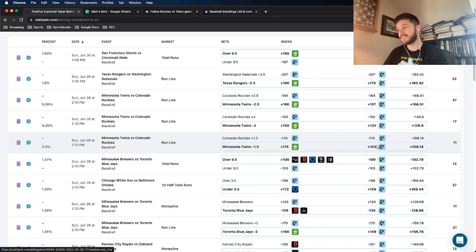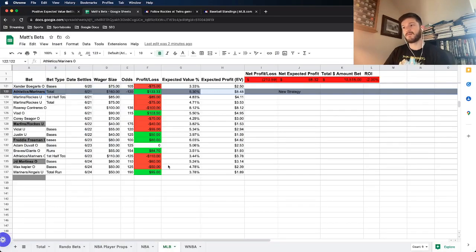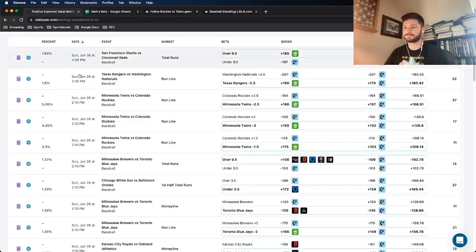So like I said, removing the VIG gives you the true line, the true representation, which in this specific example is priced at plus 108. Again, we are betting it at plus 115. So that gives you a profit margin of roughly 3.3%. So I'm going to go ahead and add that in my spreadsheet before I forget, 3.3%.